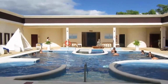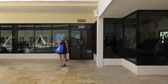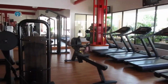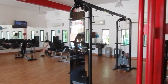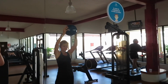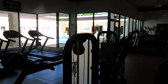I hate it when I see a video and you don't see the gym. So here is the spa, which is attached to the gym. Always want to know what the resort's gym looks like, and it was a pretty well stocked gym at Sandos, and the equipment was all in pretty good working shape. Sometimes you go to a resort and not a lot of people are using the equipment, so it gets in disrepair, but this equipment was pretty good.